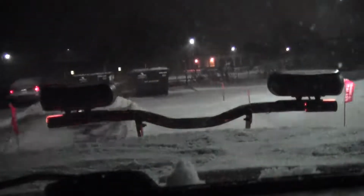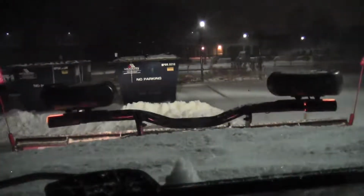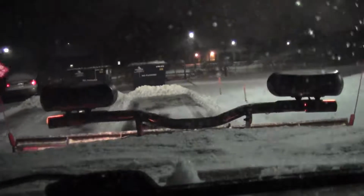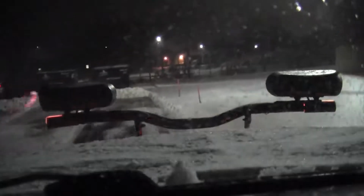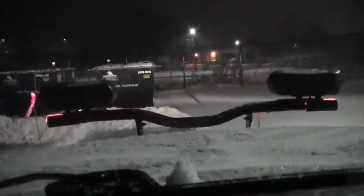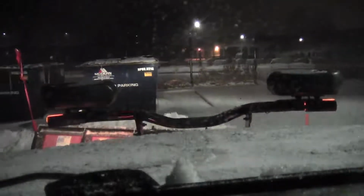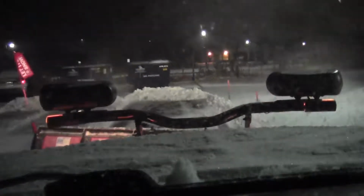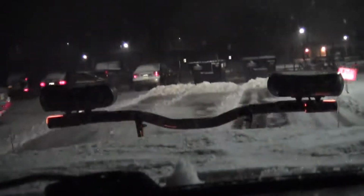It's actually the first time I've plowed too with the new strobe lights I put on. The strobe light bar in the back and then the new ones in the front grill. You guys have seen those in my other videos, so you got an idea what those are like. But they seem like they're working pretty good. I don't think this snow is really gonna amount to all that much, but I guess we'll see.